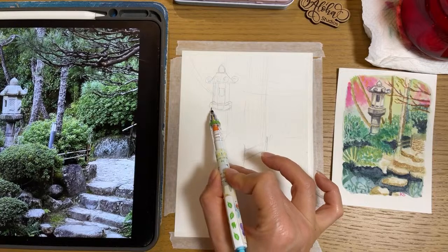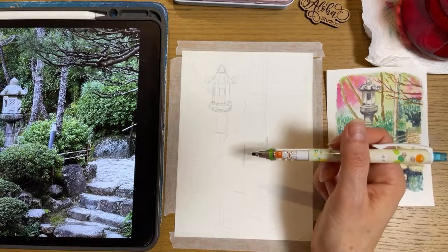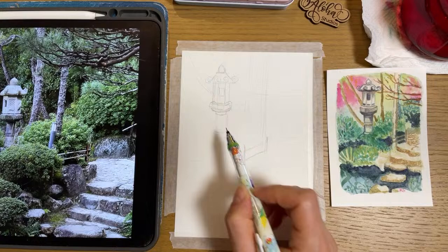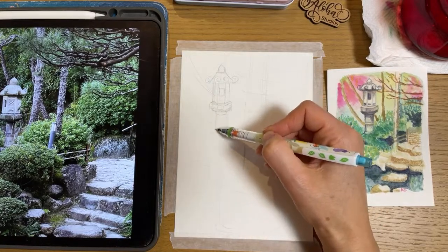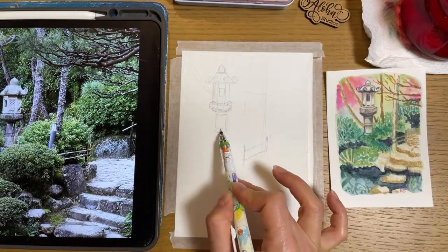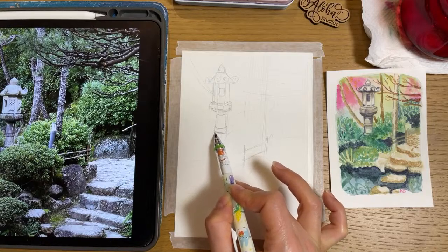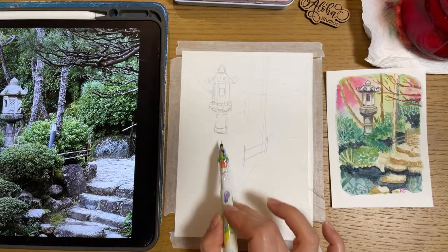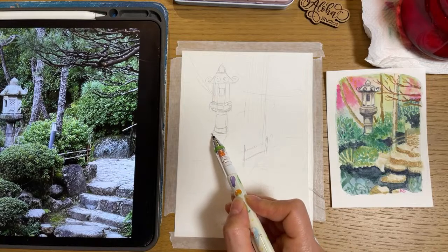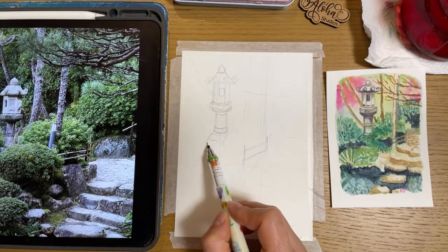So lots of pencil strokes at this point, so I'm going to go over this with my kneadable eraser just to lighten the pencil strokes a little bit. Okay, we have another part here. Follow the round shape by making the line a bit curved. And then the foot. The foot kind of disappears into the bushes, so we don't have to finish this one.